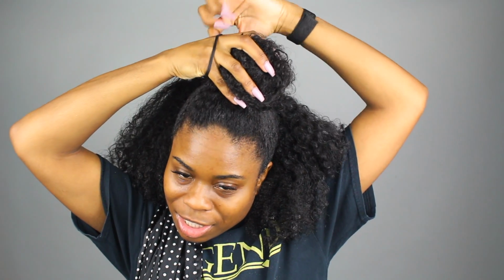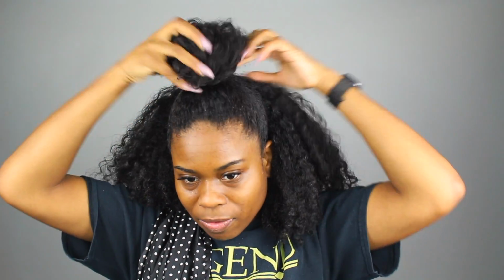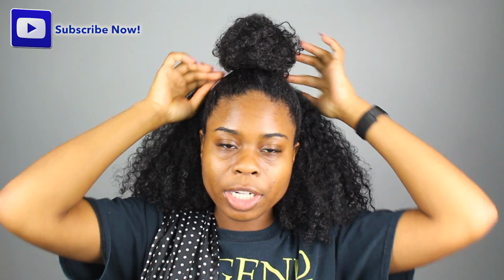I don't know if I'm gonna try to get this on the base part to secure it without messing up the shape, or if I just want to bobby pin it. I'll be on the fence, and I think I messed it up. I am gonna take a couple bobby pins to just make sure everything is secure. Sorry, y'all. I got alarms and stuff going off. I don't know if y'all can hear that, but it's real around these parts.